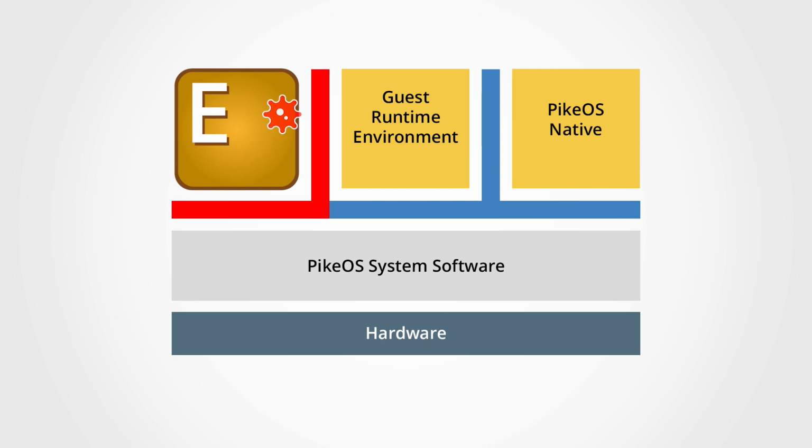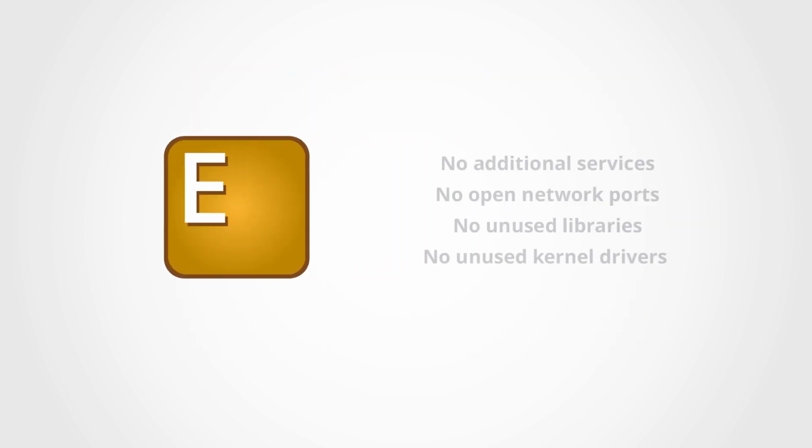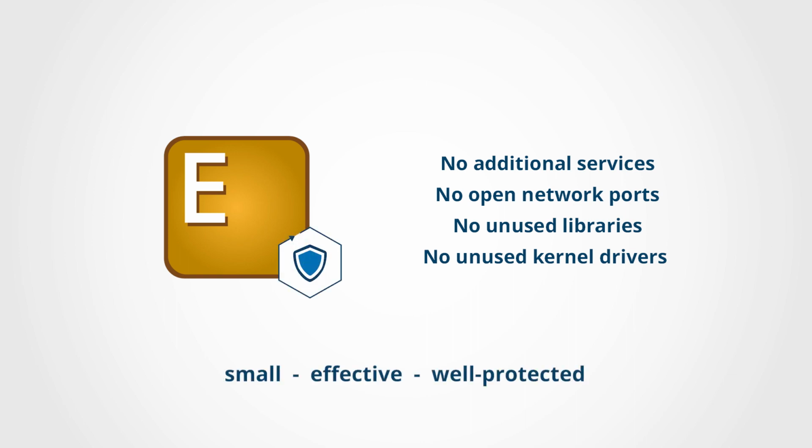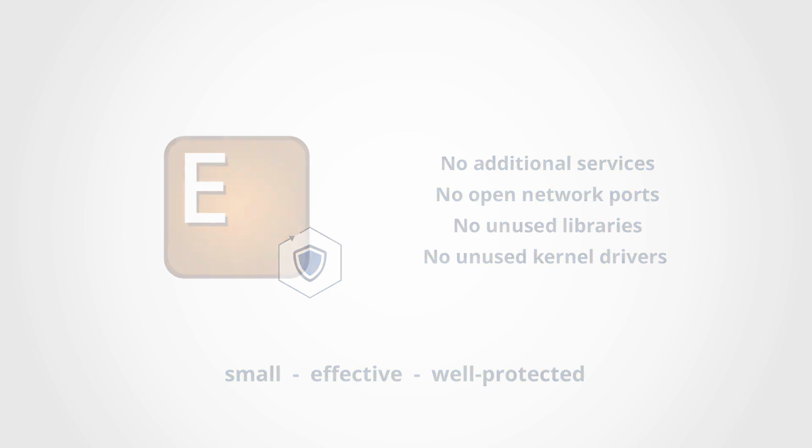As security approach, its host operating system encapsulates the Linux system so that attackers can't break out of the shell. Interrupt control is managed by the host operating system PikeOS. ELinOS can't access the hardware independently. This mechanism also applies to the MMU, the Memory Management Unit. ELinOS doesn't deploy unnecessary additional services such as open network ports, unused libraries or unused kernel drivers by default, but keeps them optional. This leads to a custom-tailored system that is small, effective and well protected.